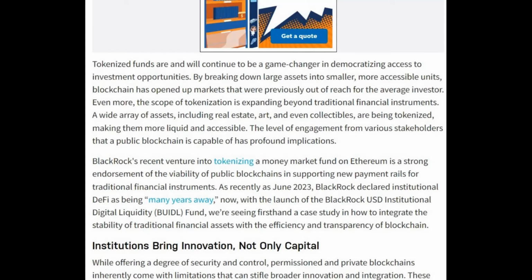So even more, the scope of tokenization is expanding beyond traditional financial instruments. A wide array of assets, including real estate, art, and even collectibles, are being tokenized, making them more liquid and accessible. Right there, that's another reason why this is bullish for the industry. The level of engagement from various stakeholders that a blockchain is capable of has profound implications. And this is big right here.